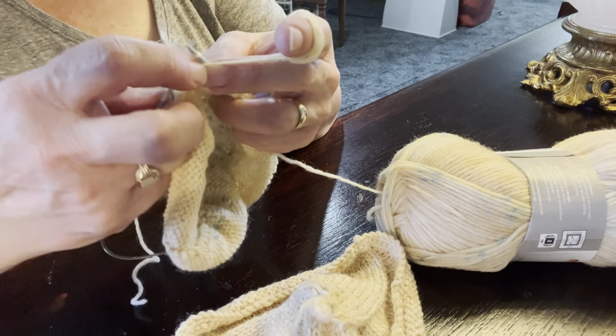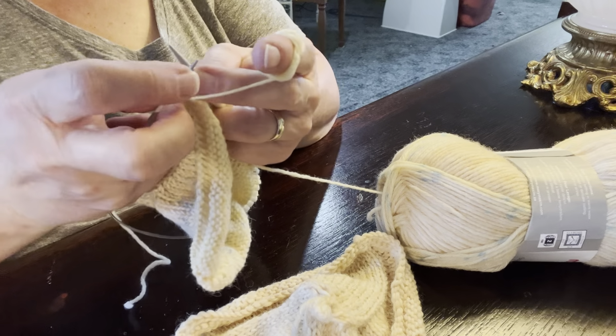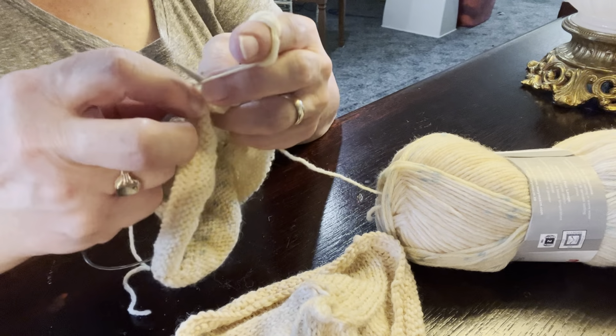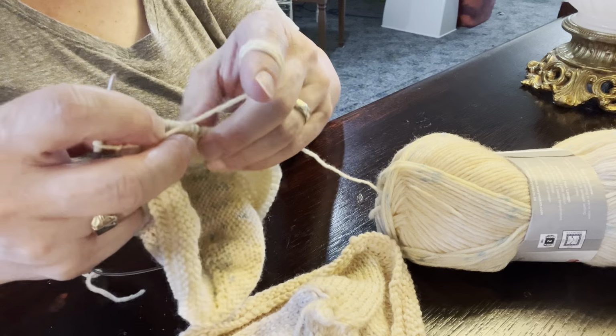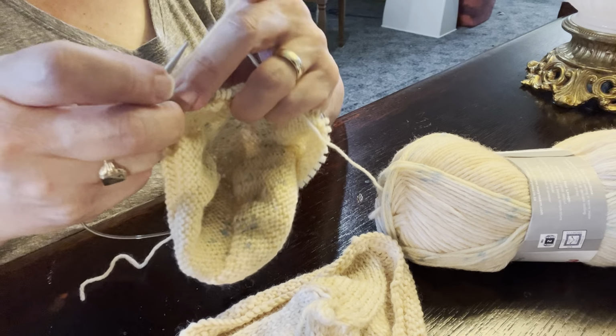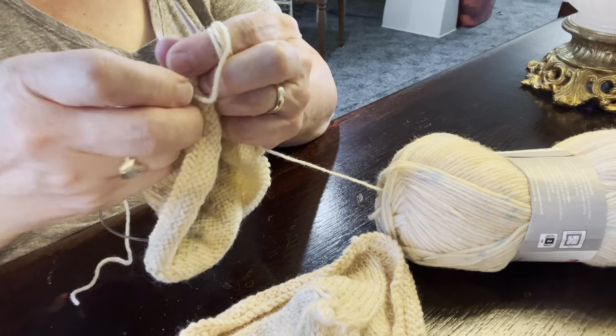So that is what I'm making, and I'm just casting off the second part. It's made in two parts. You make each part the same, and then you sew them together and you stuff them. So I'm just casting this off, and when I get done doing that, I will come back.